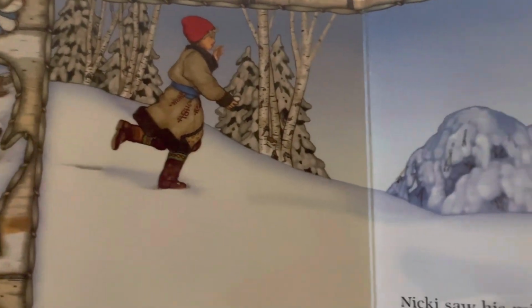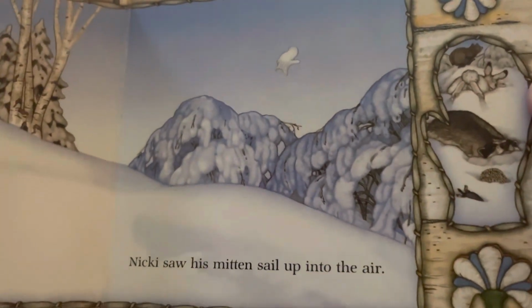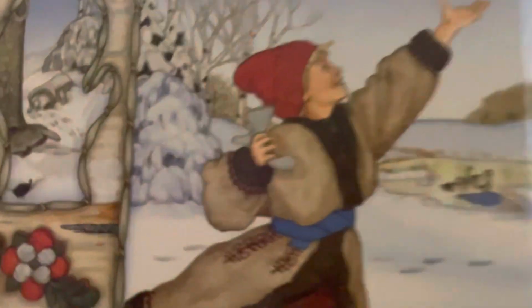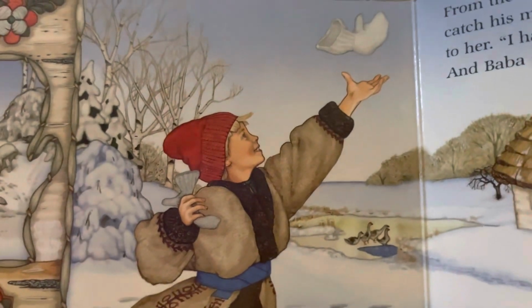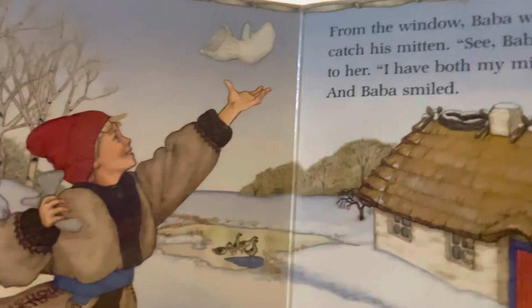Does he see it? He's going to get it. Nikki saw his mitten sail up into the air. There are the rest of the animals. Oh, poor animals. I feel a little bit badly for them. There they go, retreating back into their original homes. Oh, do you think Nikki's going to catch his mitten? Yeah, you do? I do too.